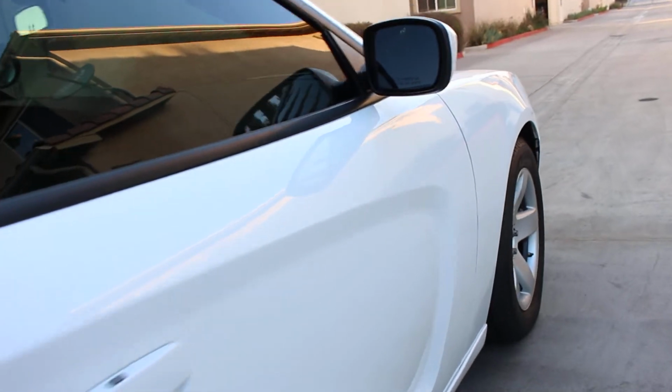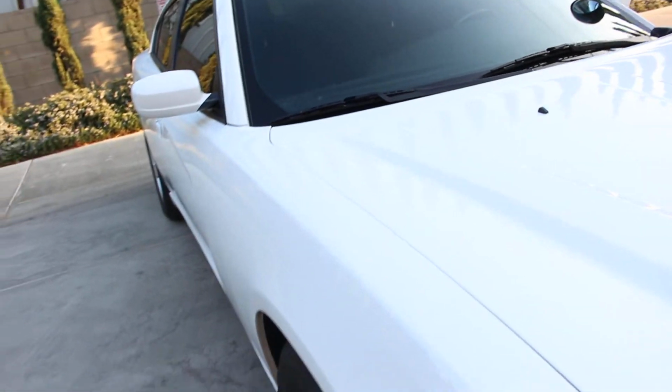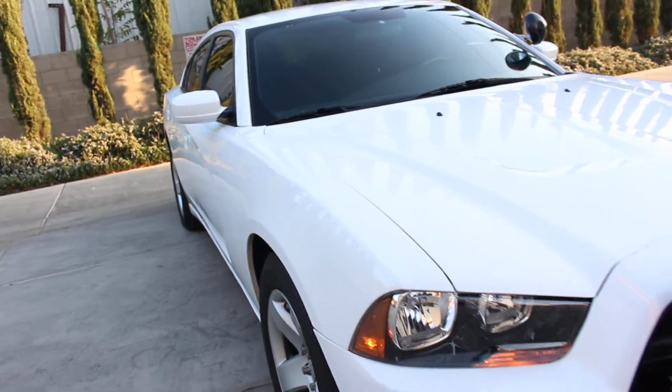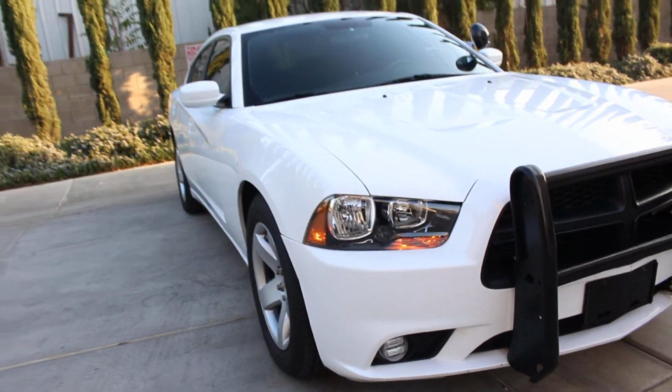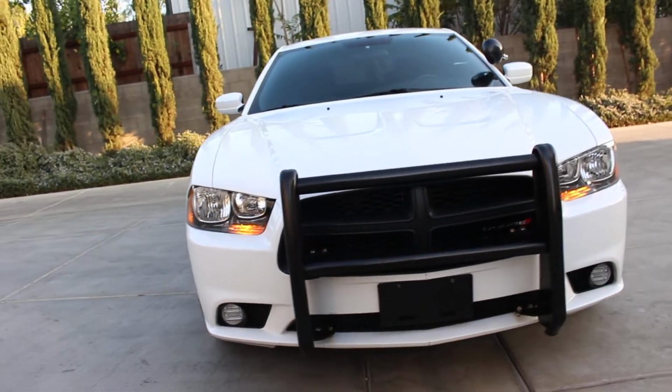No door dings on this vehicle, no door dings whatsoever, because the car is white. It's got a very minimal amount of scratches. My detail crew for the most part did an outstanding job taking care of those little scratches here and there.